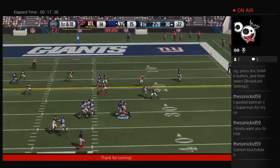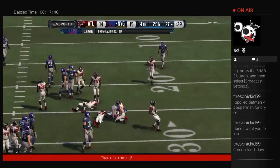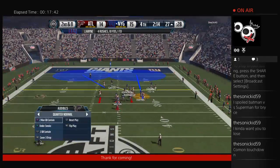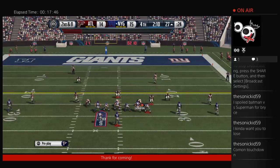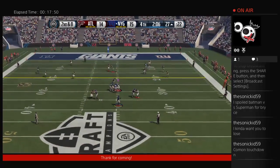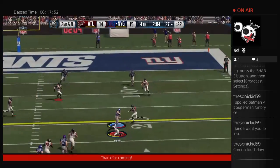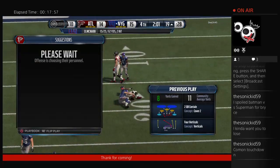1st down at the 30. Searching for space to the right. Taken down at the 27. Wasting no time now for this next play. From the gun. Gets it out for the completion. And he's taken down, but not until he picks up the 1st.